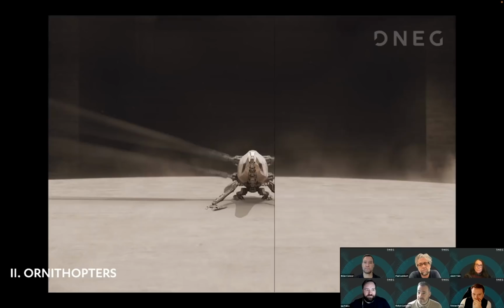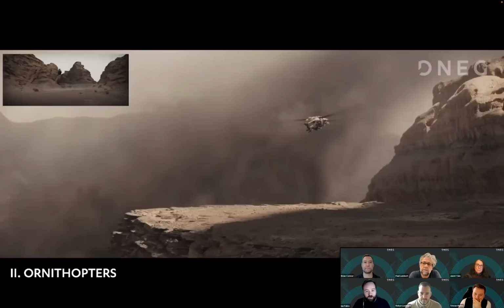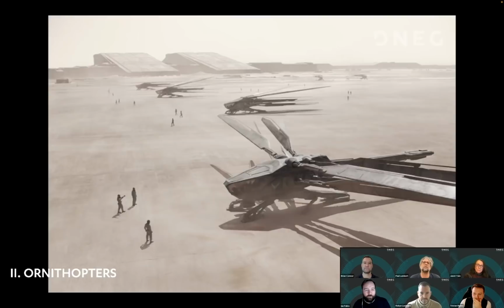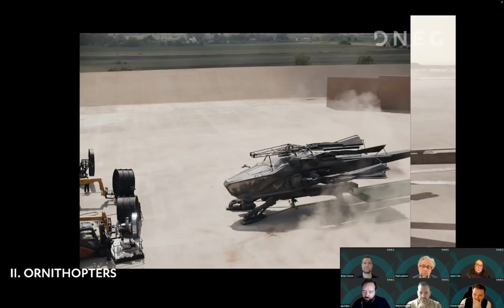And Paul, one of the awesome things, as well as DNEG's CG ornithopters, is how they mix in with the practical full-built ornithopter and cockpit sections. Can you talk a bit about that crossover? Yeah, so Patrice, the production designer, had designed these amazing ornithopters, and we built two 12-ton versions, which we took out to Budapest, and we also shipped one out to Jordan.